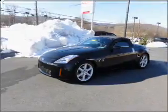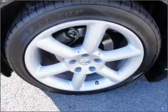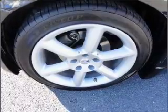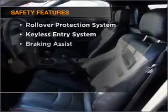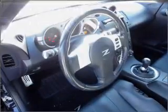Air conditioning, power door locks, power windows, power steering, cruise control, power mirrors, an alarm system, an AM/FM stereo with a CD player, an adjustable tilt steering wheel. And for your peace of mind, the following safety equipment is included: front ventilated disc brakes, passenger airbag.